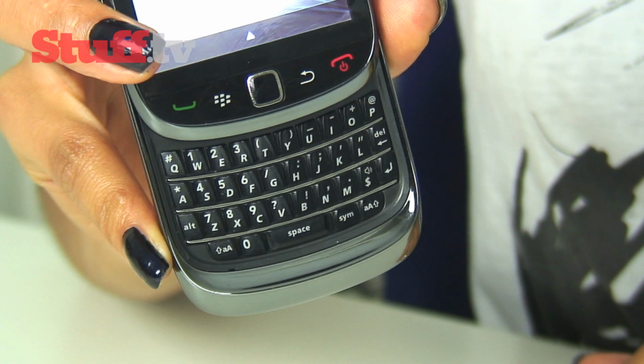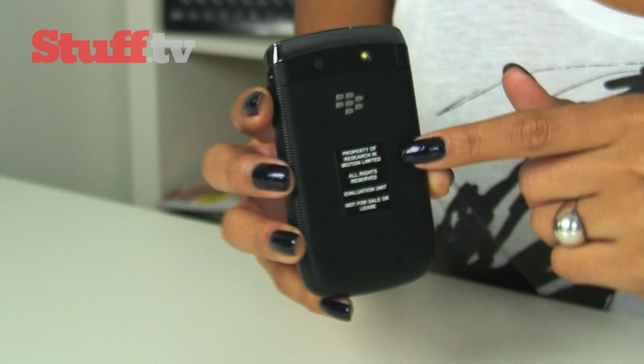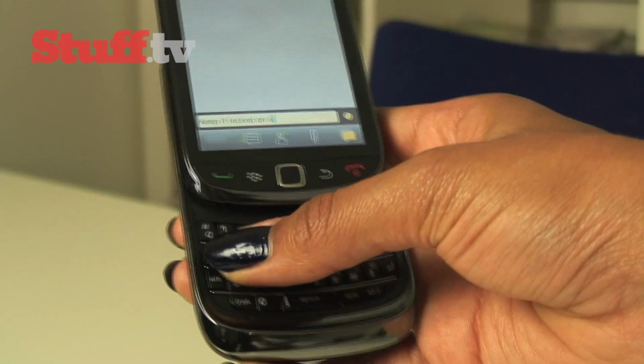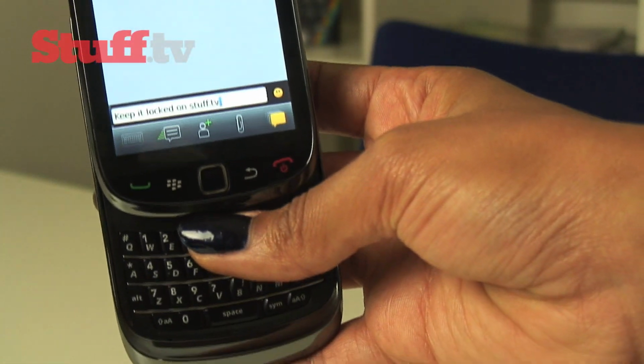Now, BlackBerry are known for producing solid and reliable hardware, and the Torch is no different. It's well built with a smooth and sturdy slider that doesn't feel like it will loosen up anytime soon, and gone is the leathery back of the Bold, replaced by a rippled rubber back panel, so hopefully it shouldn't unwittingly slide out of your hands. And it's no surprise, the keyboard is great for typing.